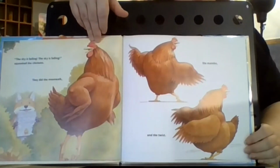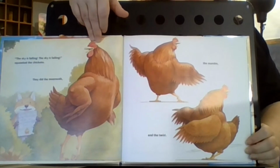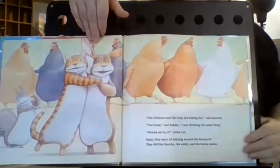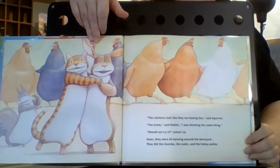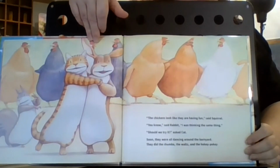"The sky is falling! The sky is falling!" squawked the chickens. They did the moonwalk, the mambo, and the twist. "The chickens look like they are having fun," said Squirrel. "You know," said Rabbit, "I was thinking the same thing." "Should we try it?" asked Cat.